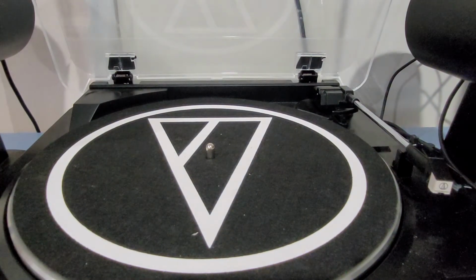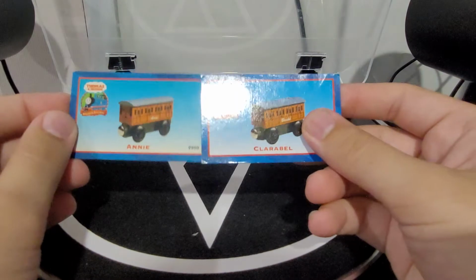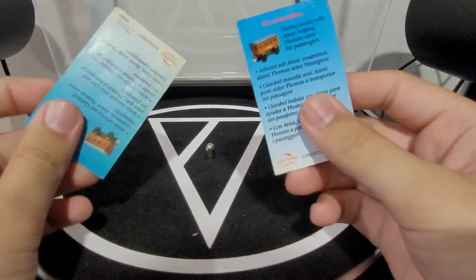The next item is sort of cheating, but I thought I'd bring it up, partly because I believe these are 2002 items, which they are. An Annie and Clarabel character card. What's so special about these?